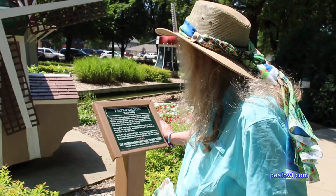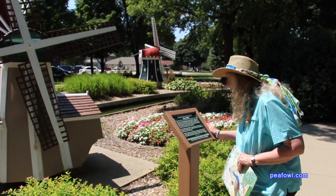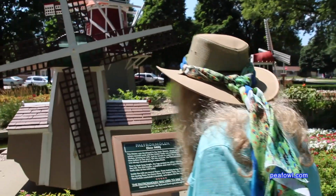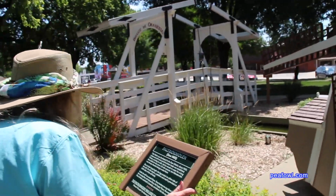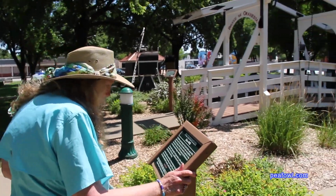Here's another one, Mrs. Peacock. This is a smaller version of it, but boy, I bet it was huge when they actually used it. This is called the Peacock Molen, or the sawmill. This molen was developed in the Zaan district about 1600, where sawmill yards and the timber trade was established.